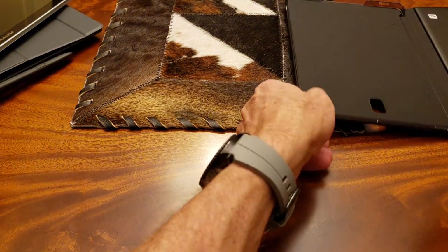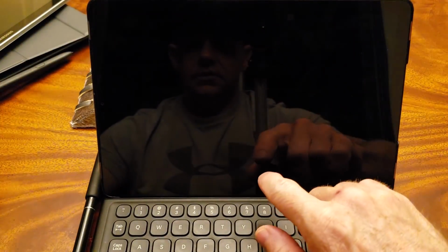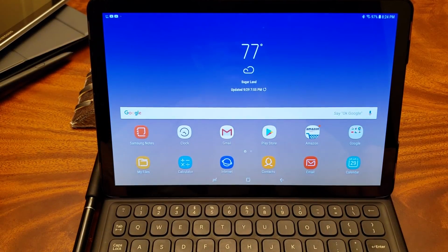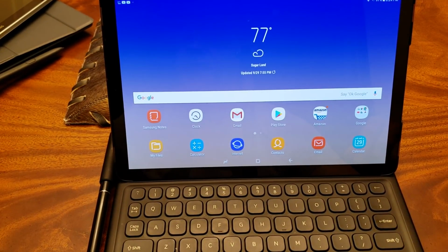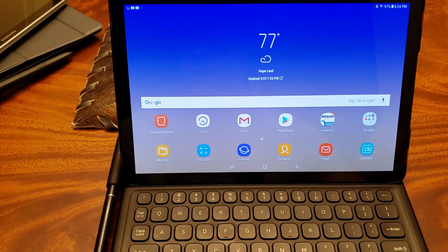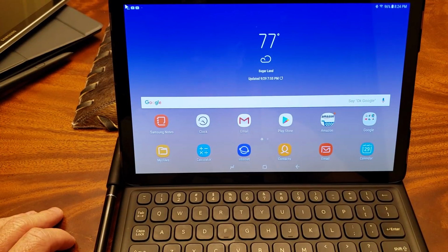Like I say, this is for those of you traveling wherever, looking for a very portable unit to take on your trip and do what you need to do. This is going to be a great option for you. The Galaxy Book 12-inch is going to run you about $1,200. This is going to run you $750 with the keyboard. If you want the book case, I got that from B&H Video for about $60. This thing I think was about $20. All in all, I would say this would be a great purchase.